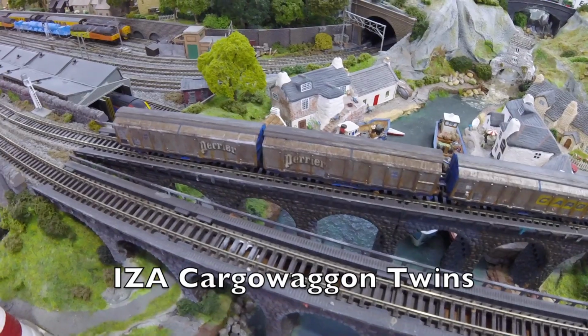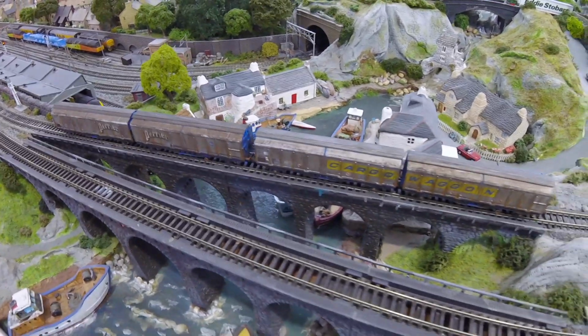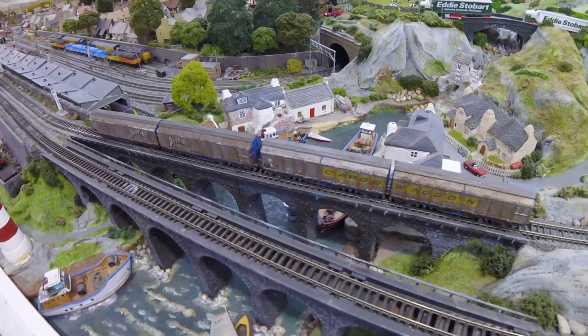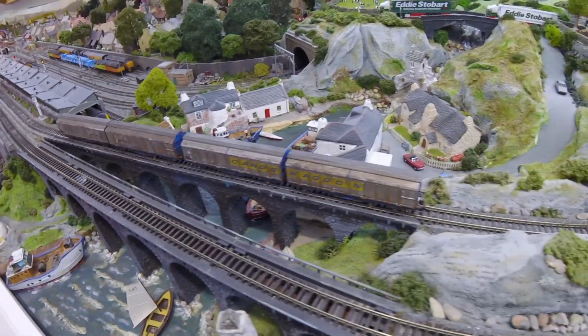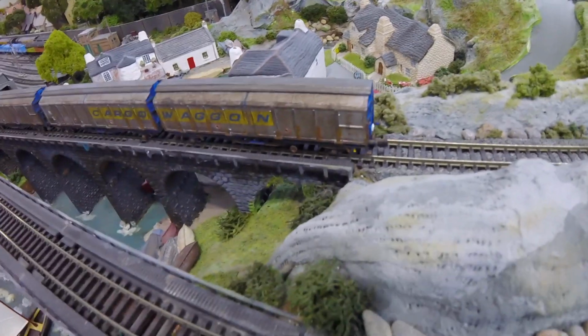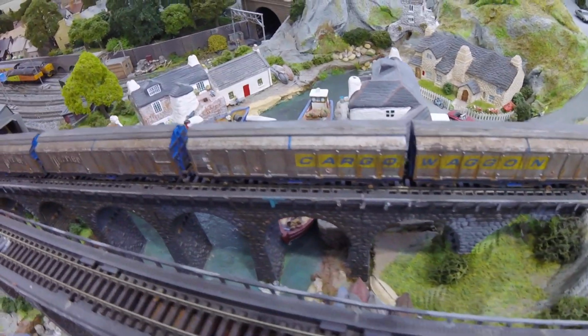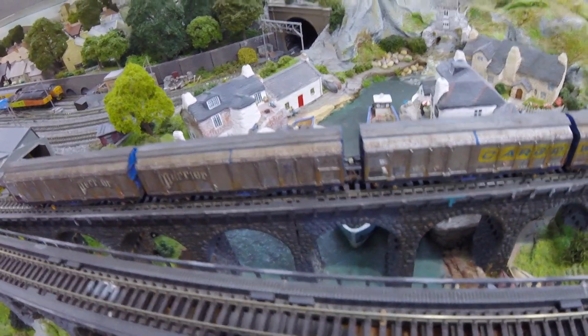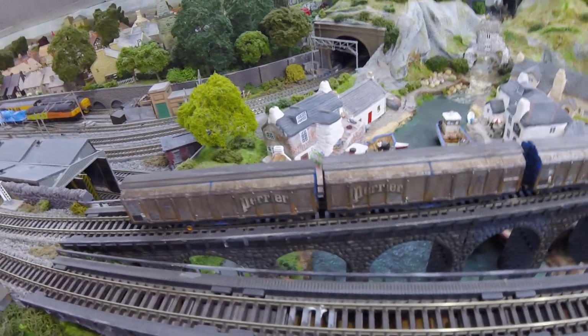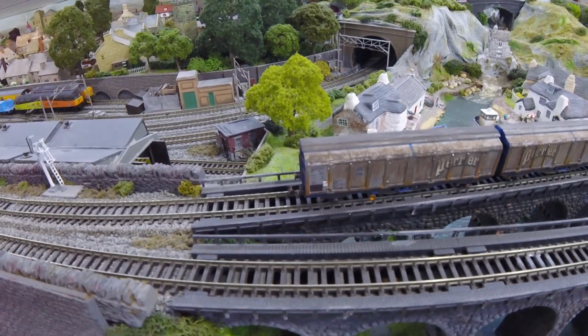IZA Cargowaggon Twins followed. They were in the Perrier livery and two varieties of the cargo wagon livery. They had very good kinematic NEM couplers on the outer ends, and they had dedicated inner couplings to make sure that the wagons were a scale distance apart.